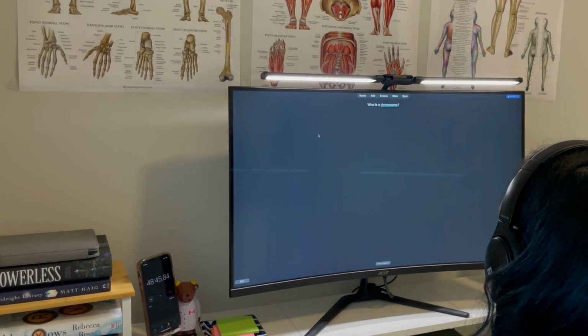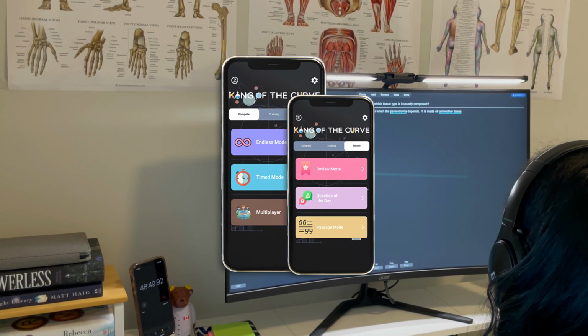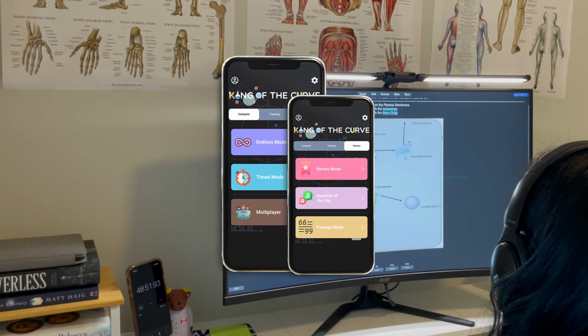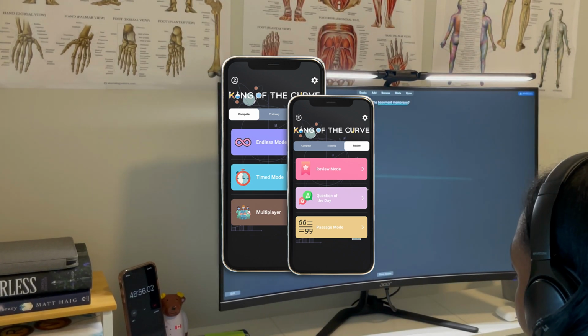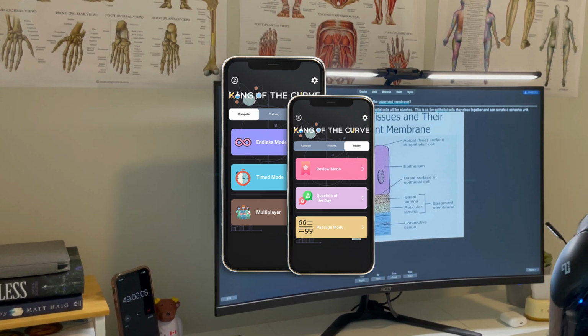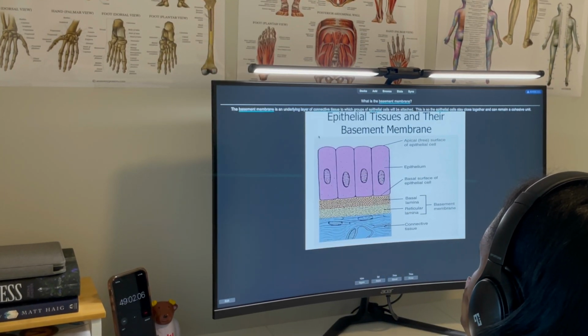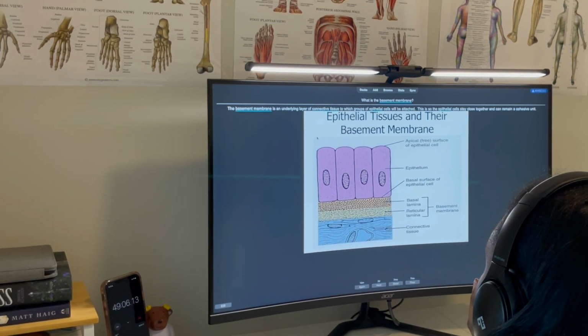Then this one's kind of weird, but I used this app called MCAT King of the Curve. It kind of gamifies the whole MCAT study experience. So when I was busy or in between tasks, I would quickly go on my phone and answer a few game questions, and it was a really great way to fill in the gaps and keep studying even when I was doing other things.